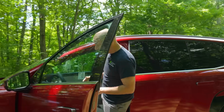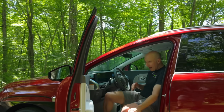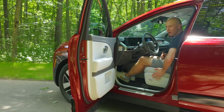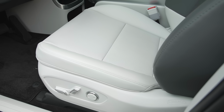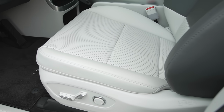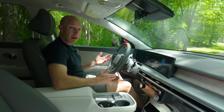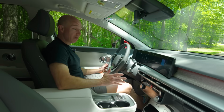It's very, very easy to get into the cabin because it has a narrow and low sill that's very simple to step over. And the seats are hip height. So you just kind of slide in versus having to step up and climb into the seats or plop down low into them. It's easy to find a comfortable seating position from the power adjustable front seats.